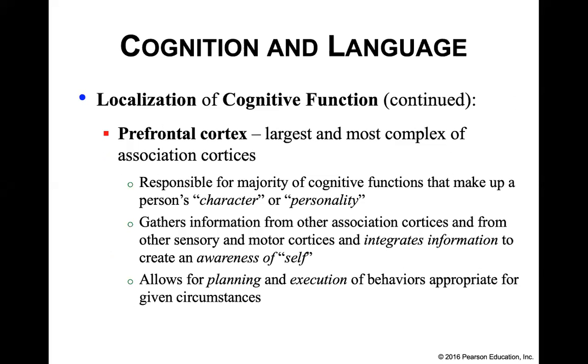The prefrontal cortex is the largest and most complex of the association cortices. This is responsible for a majority of the cognitive functions that make up a person's character or personality. It gathers information from other association cortices and from other sensory and motor cortices and integrates information to form and create an awareness of self. This allows for planning and execution of behaviors that are appropriate for given circumstances.